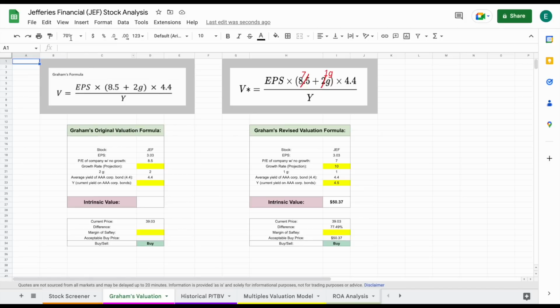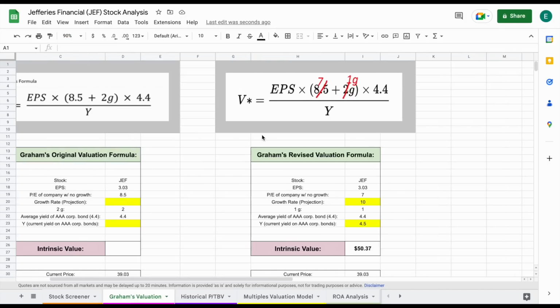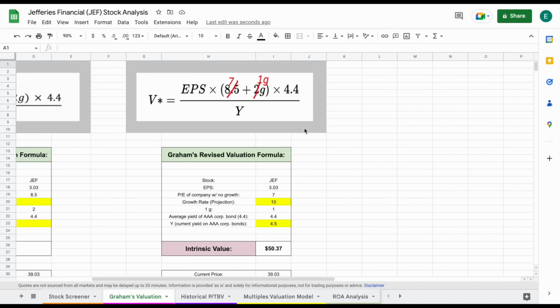And the first one we'll look at is Graham's valuation. You can see the formula right here that Benjamin Graham lays out for us. We plug in our earnings per share, our growth rate projection, and the current yield on AAA corporate bonds. And that gives us an intrinsic value of $50.37 per share, quite a bit higher than that current trading price.